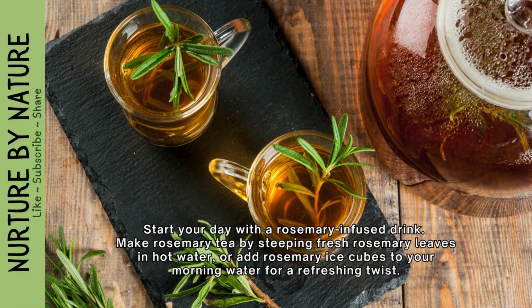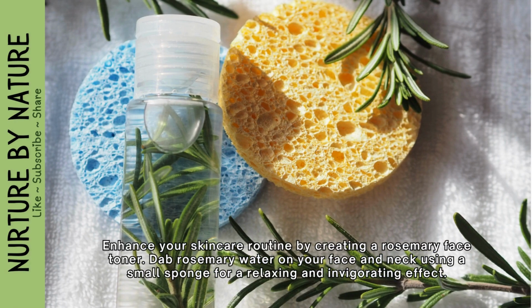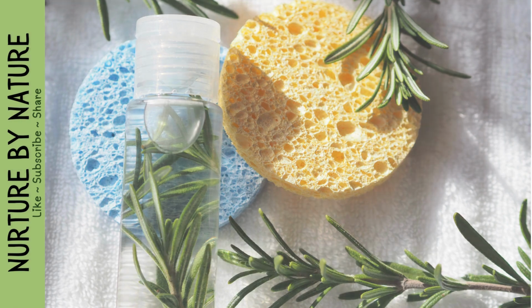Start your day with a rosemary-infused drink. Make rosemary tea by steeping fresh rosemary leaves in hot water, or add rosemary ice cubes to your morning water for a refreshing twist. Enhance your skincare routine by creating a rosemary face toner. Dab rosemary water on your face and neck using a small sponge for a relaxing and invigorating effect.